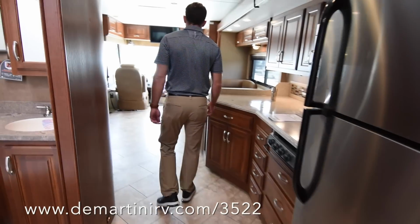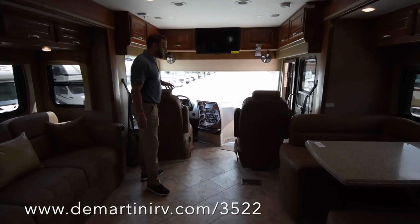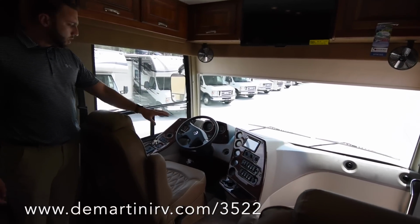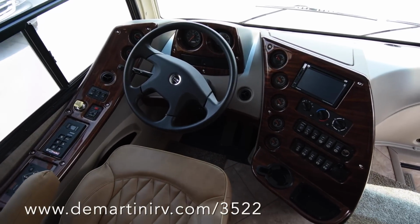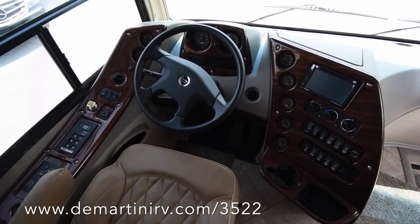As you walk back up into the front again, one of the best parts about the Berkshire brand as a whole is the ergonomics that you have in the dash. All the gauges are very visible. You have easy access, easy reach for all your controls here. So it really makes the drive and ride a lot more comfortable and less strenuous for the customer.